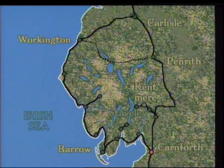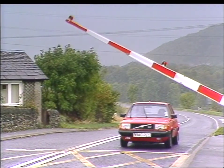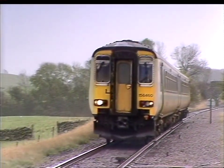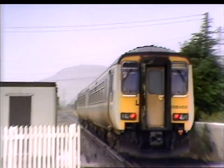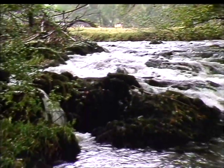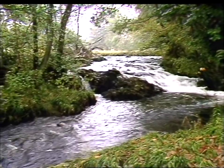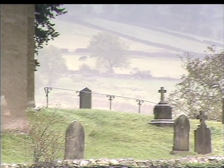The Kentmere Valley is served by a station at Staveley. The River Kent tumbles down from the long ridges of the High Street range, and the small village of Kentmere is an ideal starting point for those who wish to explore.